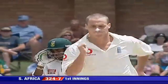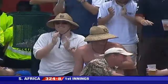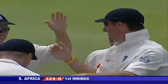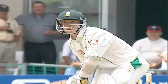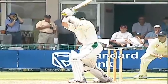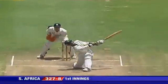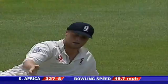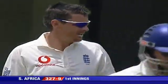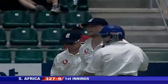There's the catch. That's what they're looking for. Simon Jones has taken just 3 balls to make a difference to England's morning. Trescothick has taken it nice and easy at slip. And Boeta Dippenaar is the man on his way. A marathon innings comes to an end. Sliced away in the air and nicely taken. No distance on the shot. We saw him play one very good shot straight down the ground early in the day. This one not in the same category.